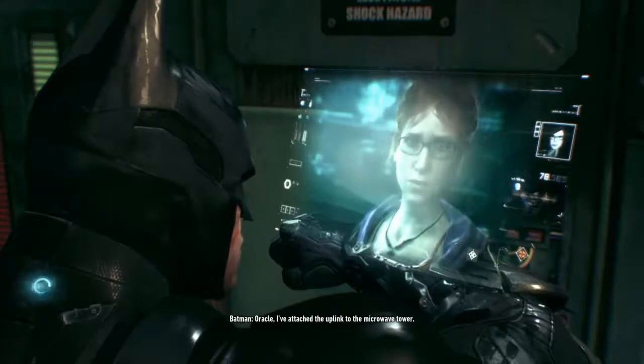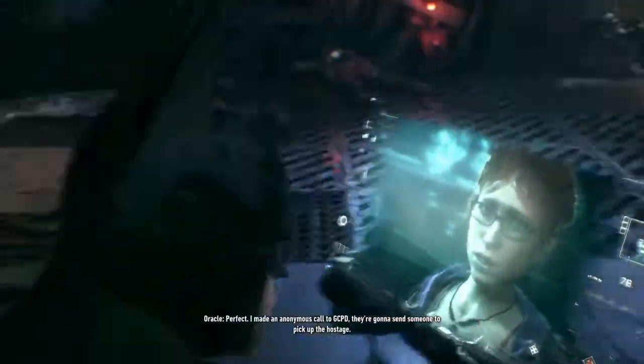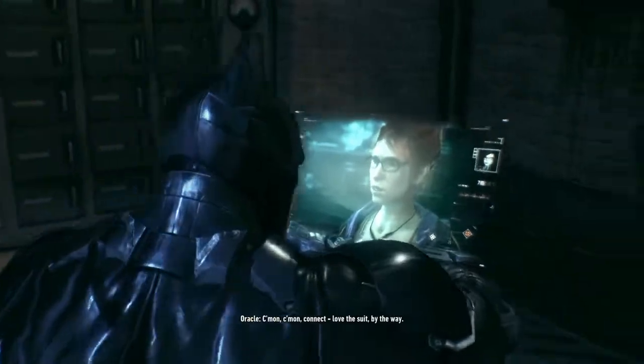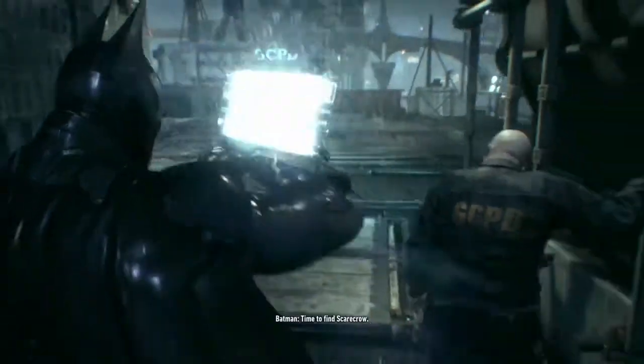Oracle, I've attached the uplink to the microwave tower. Perfect. I made an anonymous call to GCPD. They're gonna send someone to pick up the hostage. Where is the hostage? Come on, connect. Love the suit, by the way. Oh, there it is. Whoops. Okay, both towers are fully online. Time to find Scarecrow.